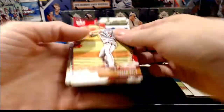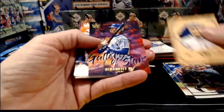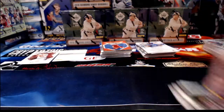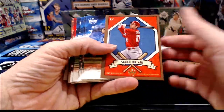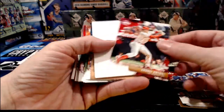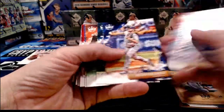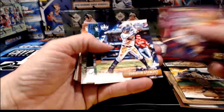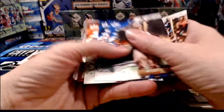Altuve and Biggio, both Astros. So we don't have to worry about that one. Verlander insert, Ken Griffey Jr. insert. A Shohei Ohtani insert. The DK205 inserts, like the Shohei that we just saw, that's a Shohei short print, is pretty much my favorite insert this year. I love the looks of them. Pittsburgh Pirates. Oh, sorry, technically a short print, being as how it was turned around backwards and all.